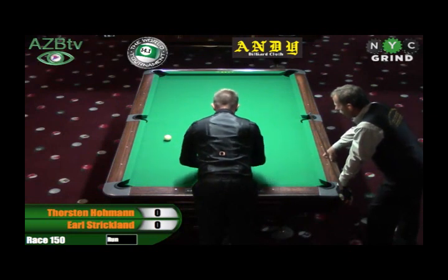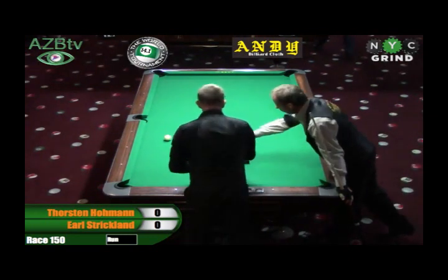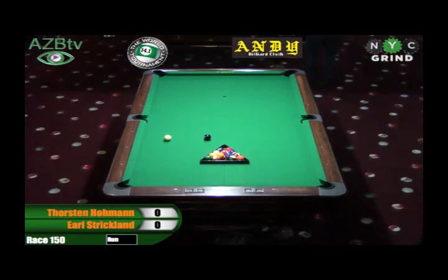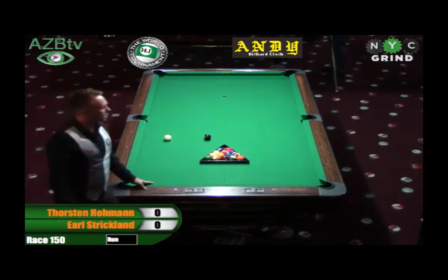The first tournament, I think that was the only shot Johnny Archer knew. He played in the U.S. Open, and he ran 150 balls. He ran 150 balls, and every break shot was below the rack.